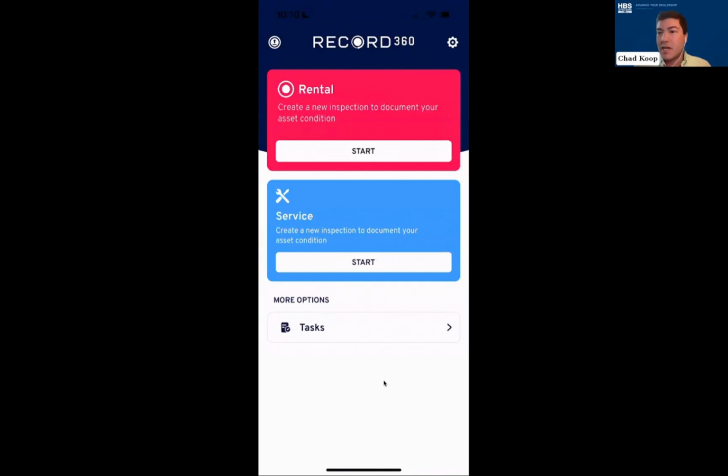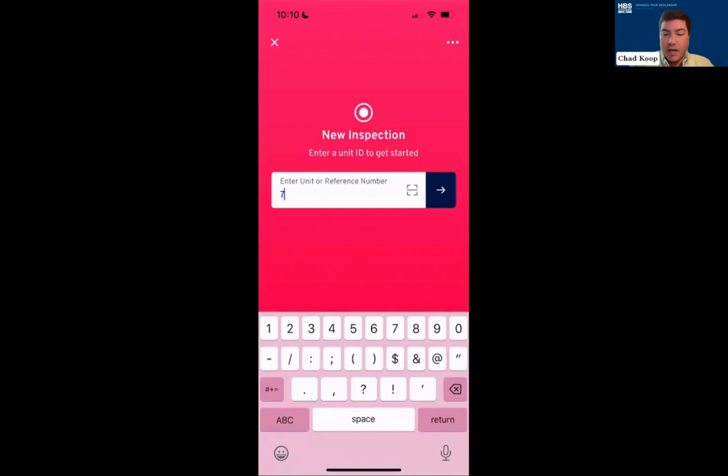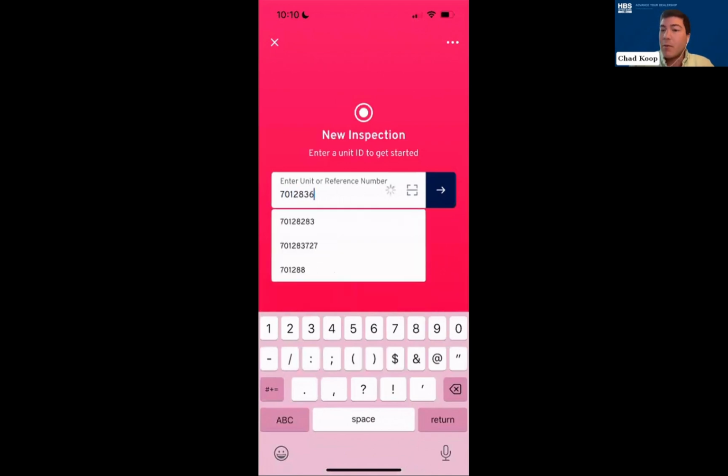I'm going to be focusing heavily on the service side, as many of the dealers on this call are service and sales focused, but we'll also touch on the rental side as well for the folks in the room that have a rental department. Now, Record360 is the mobile inspection tool. You'll see we've got a rental and service department here. To start an inspection, as Jacob mentioned on the slide, you simply have to hit the start button and type in a unit number from HBS.